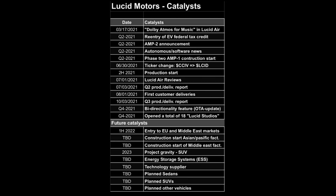2 AMP-1 construction start. On June 30th, we have the big merger date. CCIV will be changing its ticker symbol to LCID on June 30th. I'm sure we will see a nice run up until that date. Second half production start. July 1st, Lucid Air reviews. July 3rd, Q2 production delivery report. August 1st, first customer deliveries.